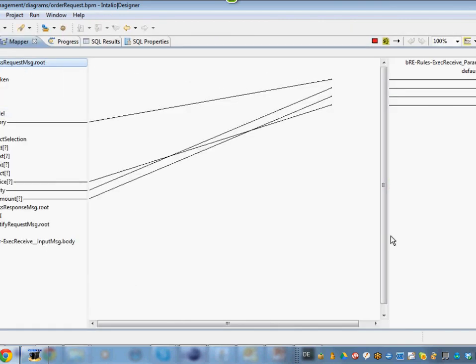Let me switch. Screen sharing is paused. Screen sharing has resumed. Screen sharing has stopped. Let me share.